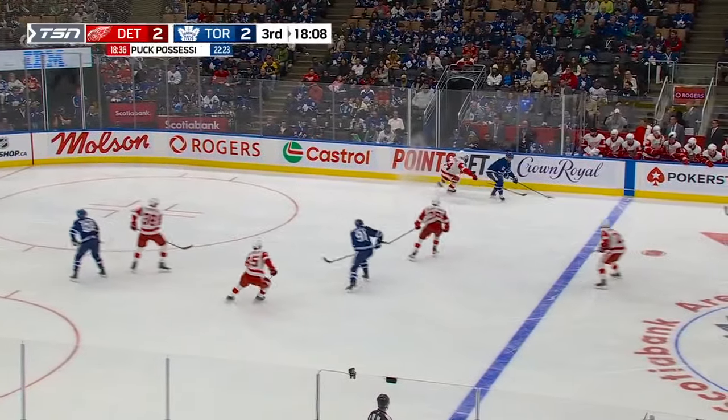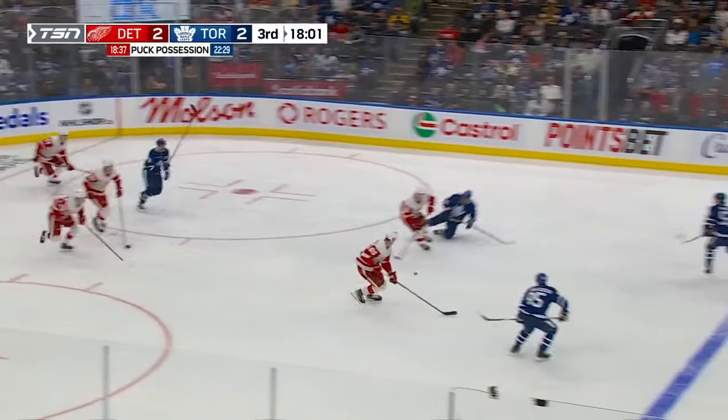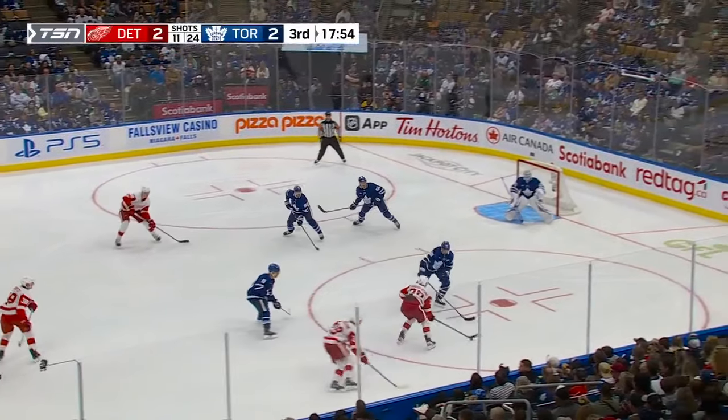Tavares goes across to Domi. Rinked wide to Ekman Larson, who plays it back in for Tavares. Centers it. And Husso knocked that away from Nylander. Brandstad Nygaard brings that ahead. Brandstad Nygaard works back in.